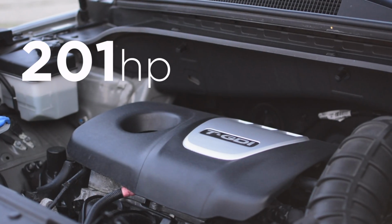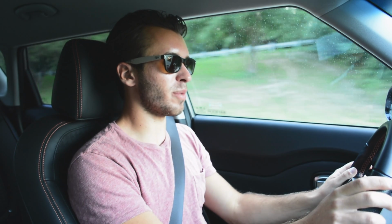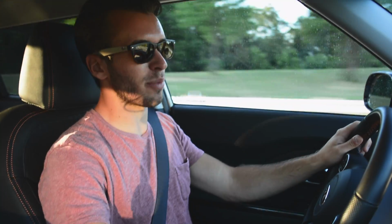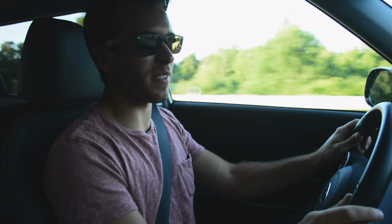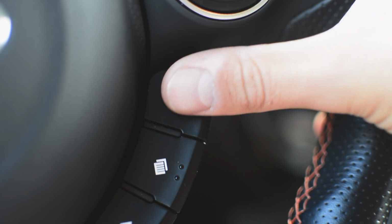Arguably, the best part of the Soul Turbo is the engine. Under the hood is a 1.6-liter 4-cylinder engine that produces 201 horsepower and 195 pound-feet of torque. And it gets the Soul moving pretty quickly. Once the turbo spools up, the Soul pulls forward pretty aggressively, and it makes a nice little growl and some cute little turbo noises as well. Everything is amped up a little bit after pressing the drive mode button on the steering wheel.